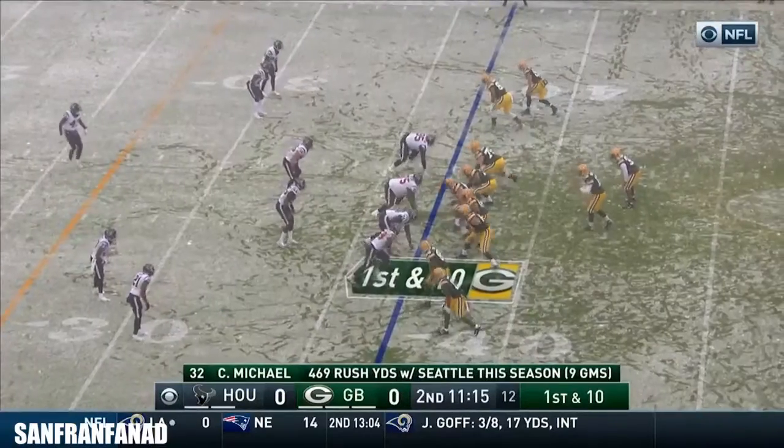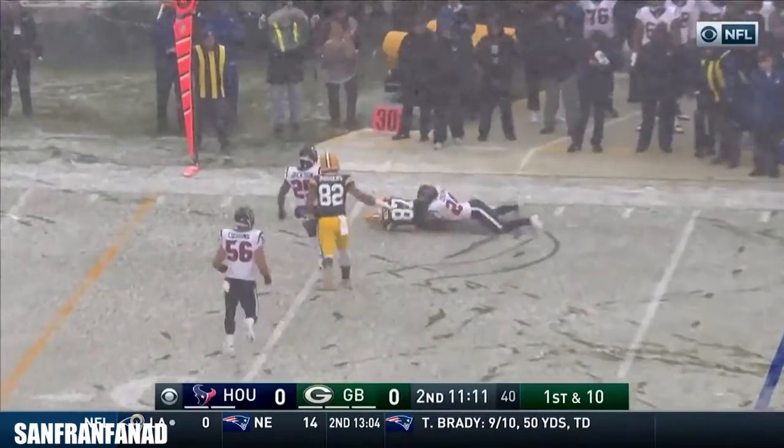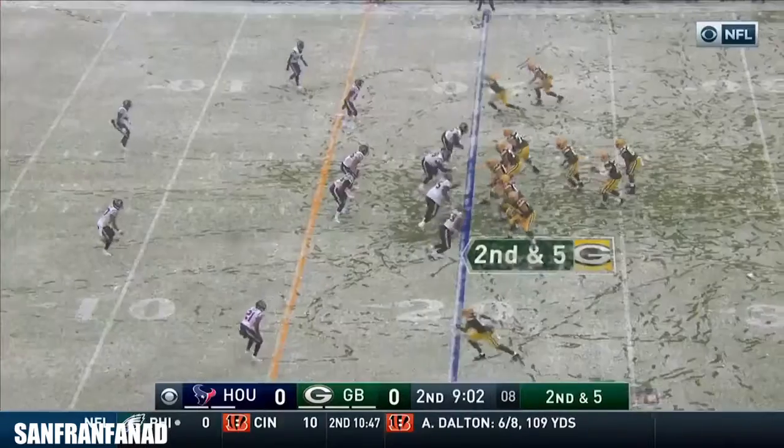And there's the emergence of rookie C.J. Procise. First and 10, throw to Nelson. And Joseph rides him down.